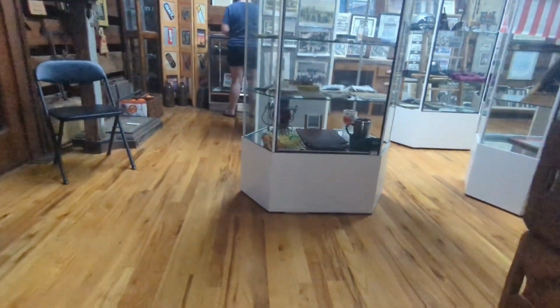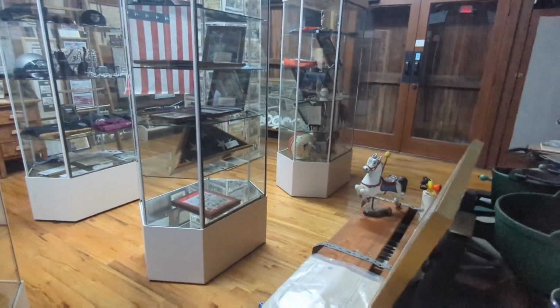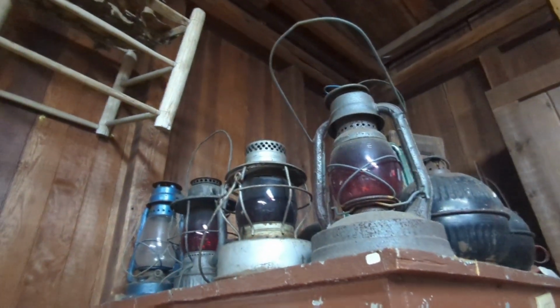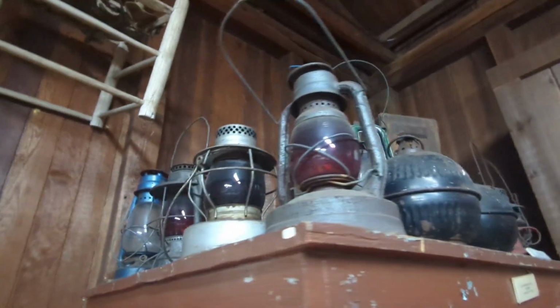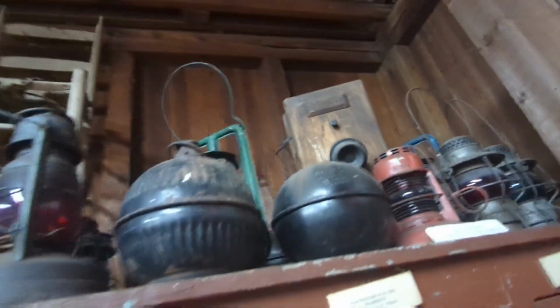This is the bulk of the museum. This main room here. Of course, the building itself is on the National Register of Historic Places. We're lucky to still have it. Just recently had a restoration, he was telling us.